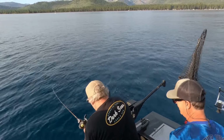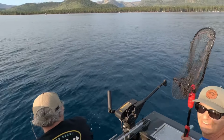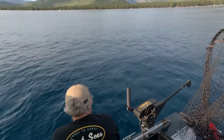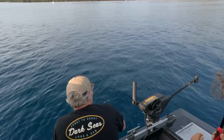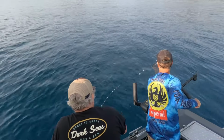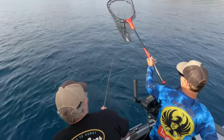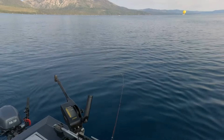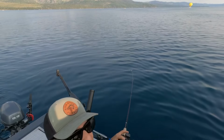Back up a little bit. He's got a nice Kokanee. This could be a bigger one. He's off the downrigger for sure. Yeah, five for five. We're halfway there. Well, we're doing pretty good out here today. Got these all down about 65 feet.